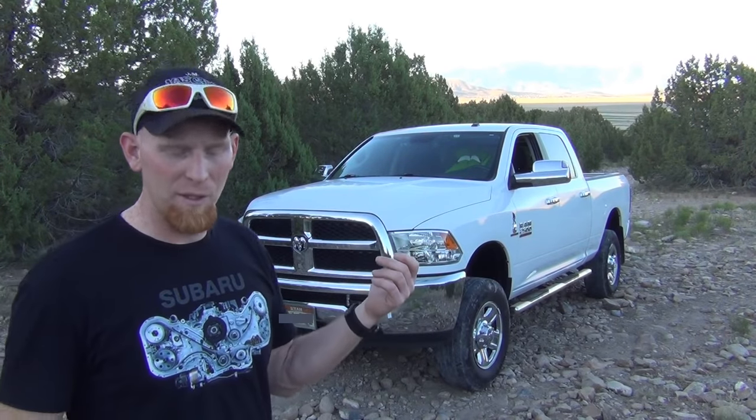I really like the factory exhaust brake. The factory exhaust brake is fantastic. It's a lot of fun. It works with the cruise control. There's two settings for it, full and then one that just kind of maintains your speed.